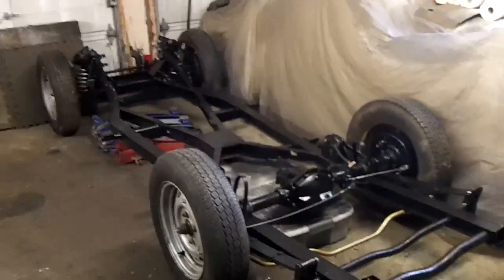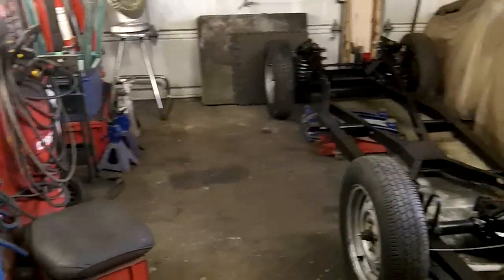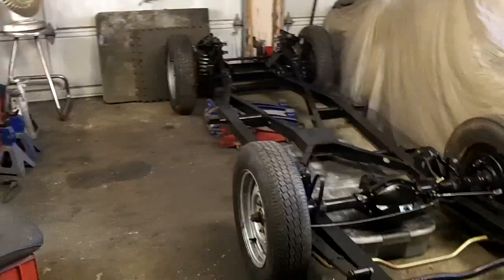Quick update for you. We've got the car off the stands, and we've got it pushed over against the 60 as far as it'll go, safely anyway. And we've got some space now on the left-hand side of the garage to get the engine stand set up.